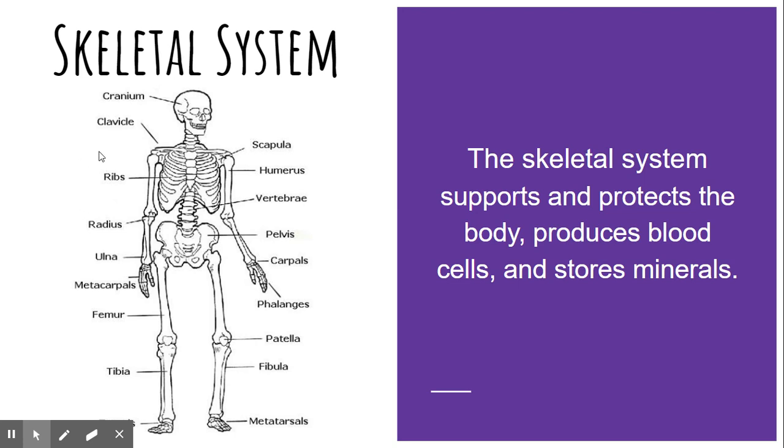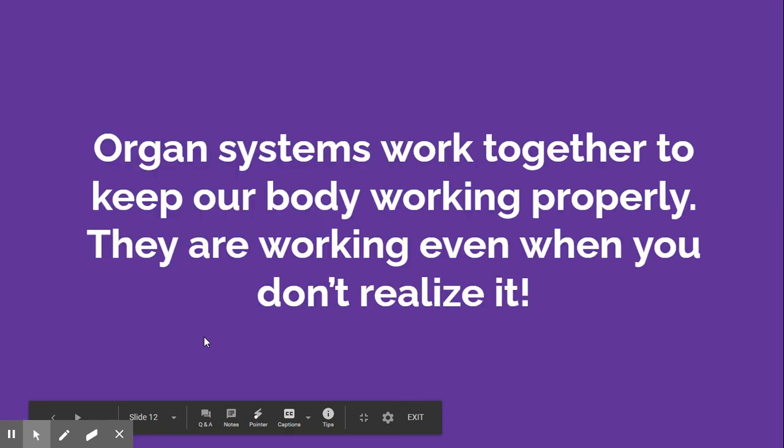The skeletal system also protects some of your big organs, like your cranium is protecting your brain, your ribs are protecting your lungs and heart. And there's also some places like in your femur where blood is actually made, your blood cells are made. So kind of a cool thing that we have. Just in the end, make sure you remember your organ systems are working together in order for your body to work, even when you don't realize it.